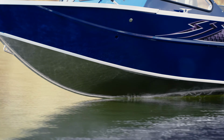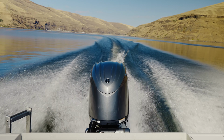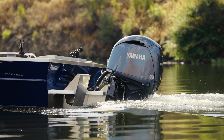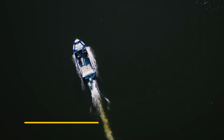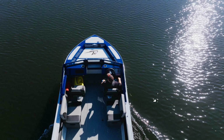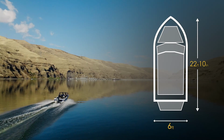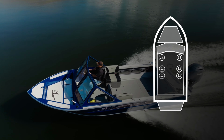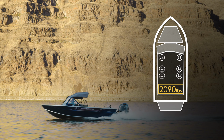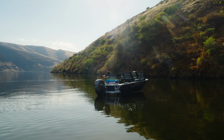If you want a boat that's built to fish better than any other, then you want a Weldcraft. This is the extraordinary new Weldcraft 200 Rebel. Stretching an impressive 22 feet 10 inches in length and 6 feet in width, this vessel has plenty of room for up to 6 passengers and boasts a remarkable carrying capacity of 2,090 pounds. It's designed to be the ultimate companion for any angler.